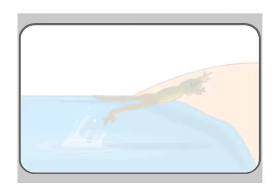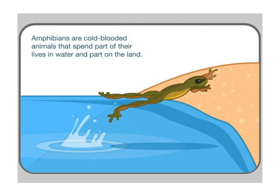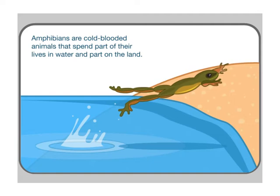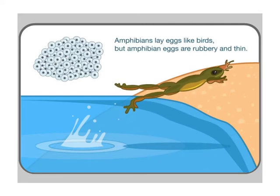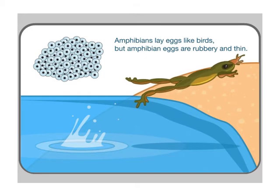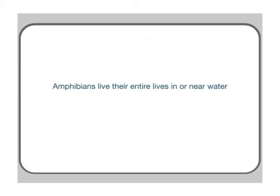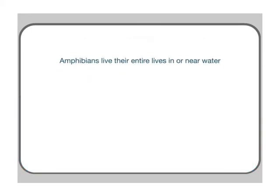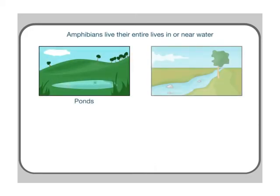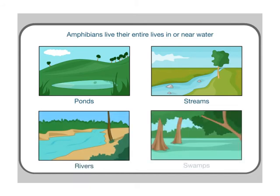learn more. Amphibians are cold-blooded animals that spend part of their lives underwater and part of their lives on the land. Amphibians lay eggs like birds, but amphibian eggs are rubbery and thin. Amphibians live their entire lives in or near water. They can be found near ponds, streams, rivers, and swamps. This is because amphibians always have to keep their skin moist so they don't dry out.